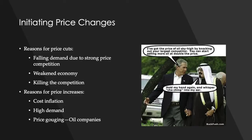Initiating price changes, my friends. The reason we cut, of course, could be falling demand, the weakened economy. Maybe we price cut just to kill out the competition. If a small young company comes in, and the big company that's been there for a long time has a lot of capital and says, oh, you want to compete against me? Well, let me just cut my price below yours, and then I'll just make sure you get out of business. And of course, we've just talked about that, inflation, demand, price gouging for years.